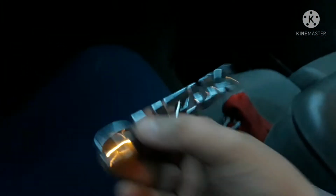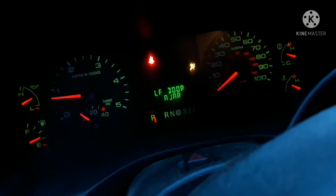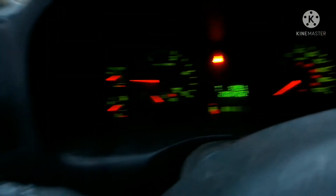But found this laying there. Since my dad's business partner has a Suzuki, give that to him. There we are. Okay. Guess I'll roll this down. Get a little bit better here. The truck.